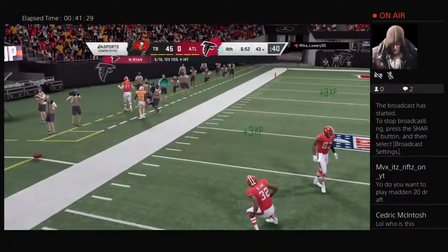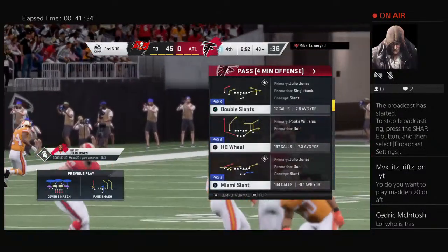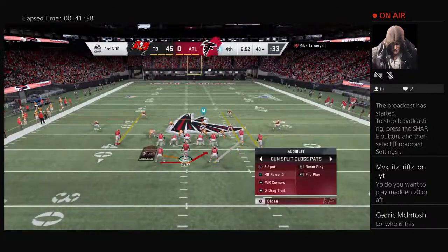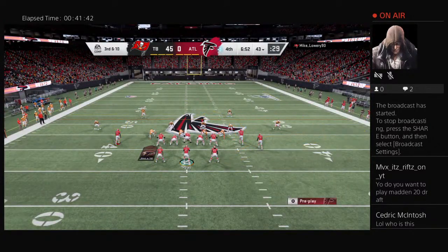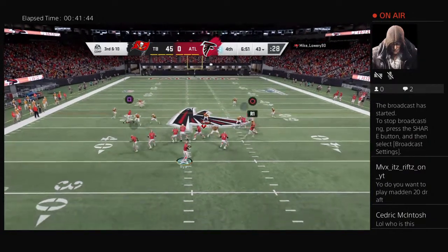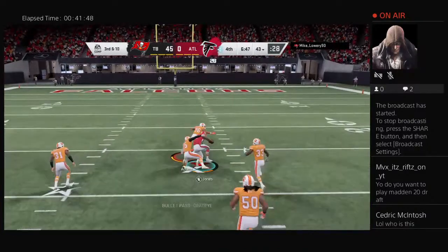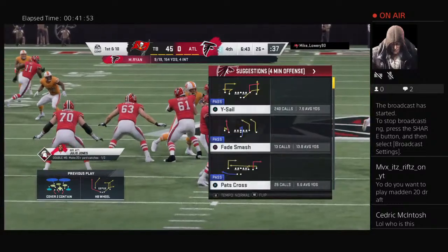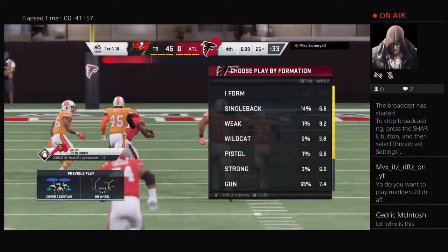Now, meanwhile, here's a 2nd down throw that's knocked away and incomplete. Hayden Hurst, former 1st-round pick, the intended target. And now it's 3rd down. From the shotgun, Ryan. It's caught by Jones. And he'll go down, but not before getting this inside the 30. That goes for a gain of 31.